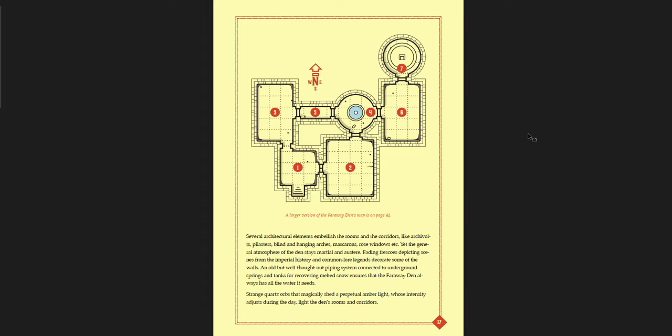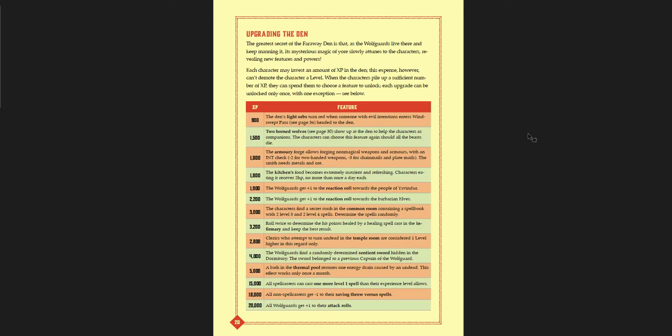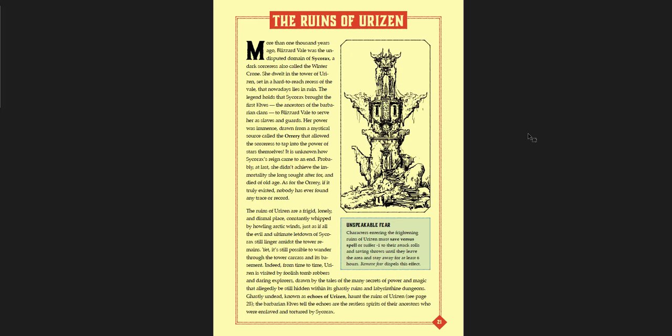Here's a typical den that you might run into from the Wolfguard, with the room descriptions and things like that, and how to upgrade it, which is really cool. You can basically invest a certain amount of XP and level up your den and make it stronger, and you get stronger as you go through. It's a really cool idea for a longer term setting, or sort of a sandbox where you're returning to your home base over and over. I think that's kind of cool.